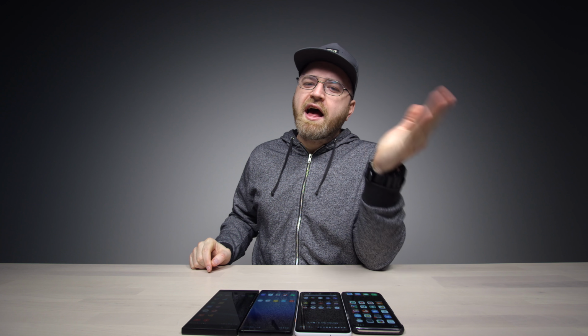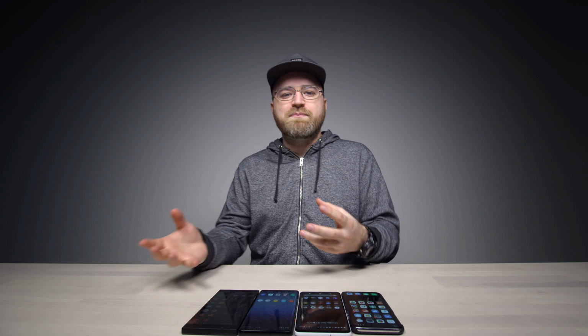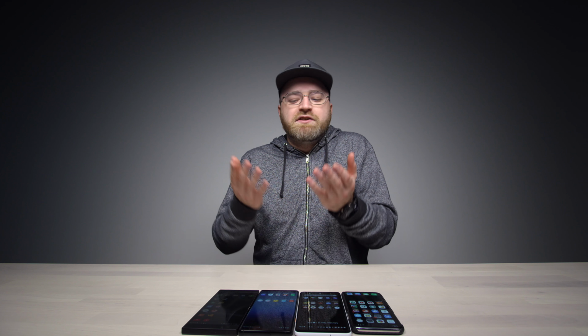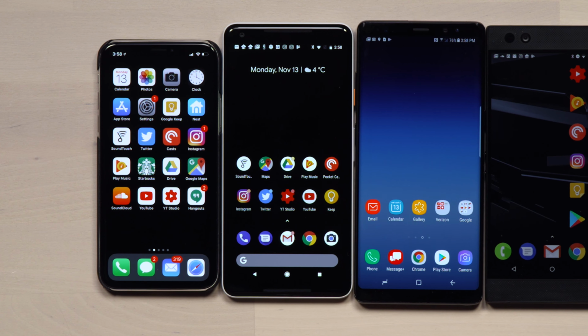Alright, so you guys know that I've been raving about the speakers on the Razer Phone. It's the best speaker I've ever heard on a smartphone. But unfortunately, a reaction doesn't give you the experience that I had. So, I got an idea. Let's try, somewhat scientifically, to figure out how much better, how much louder the speakers on the Razer Phone are compared to some other flagships.